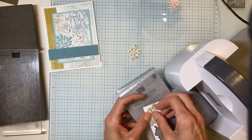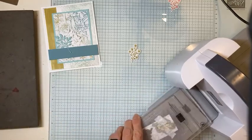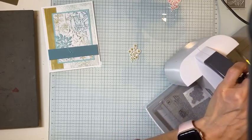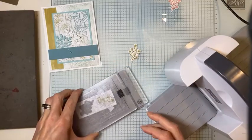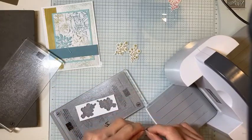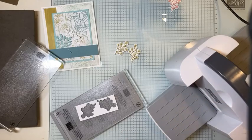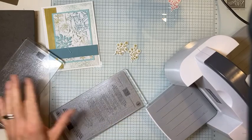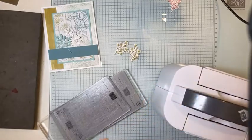So yeah, I am really, really enjoying both this bundle and this paper. The paper's really pretty. I like the colors. It works because it's subtle. It will work with so many different stamp sets. So it's one of those that's great. There are other papers that are definitely livelier, for lack of a better word. There's the one that has the tools, which coordinates with that tool bundle, which is awesome.